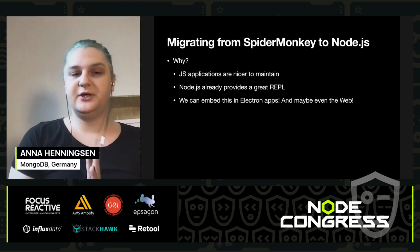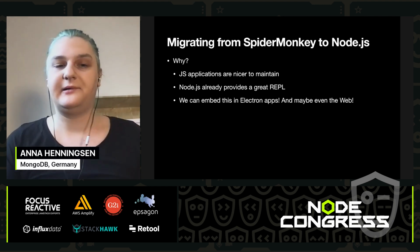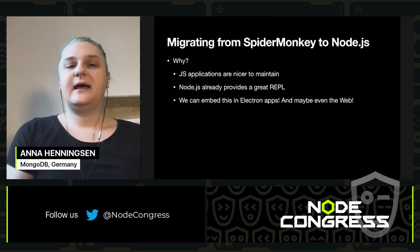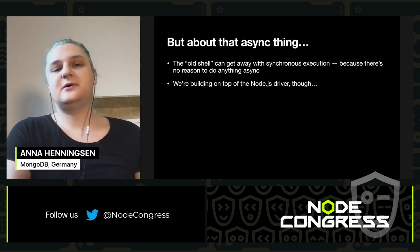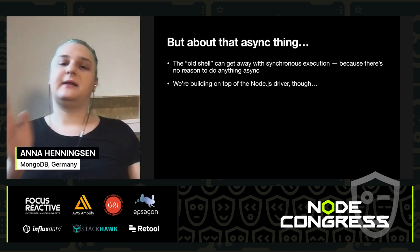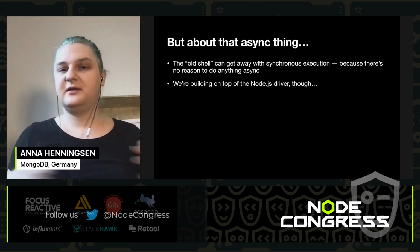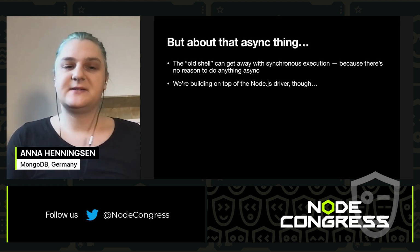So there's this GUI for MongoDB, which is called Compass, which is also maintained by our team. And we embed this in an Electron app as a React component, basically, which is pretty cool. So this old shell, the way it worked is you type some command like db.test.find, and it synchronously does IO because there is no event loop, no Node.js involved. There's no reason to do anything asynchronous.